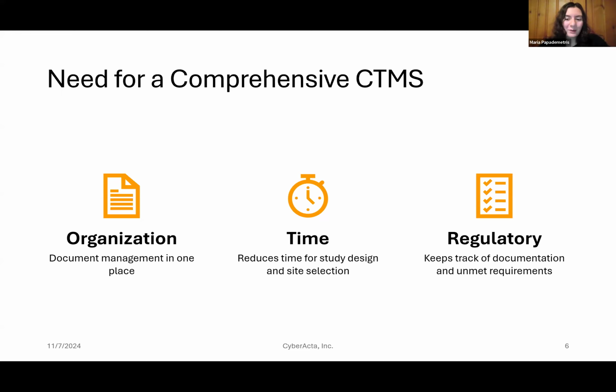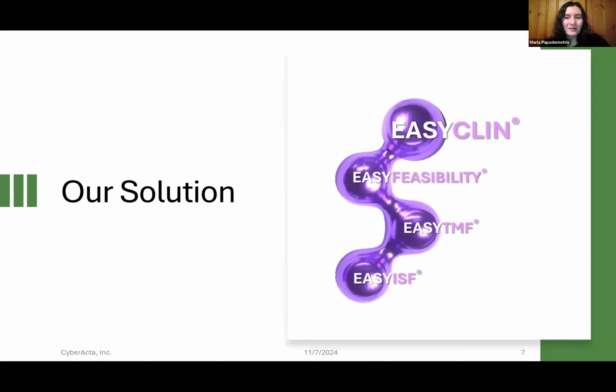However, there are always greater possibilities for an ambitious and well-designed CTMS ecosystem. And this is where SynapCon comes in. So the EasyClin suite of products provides a comprehensive CTMS plus database and is designed to meet all of these challenges head-on for a streamlined and unstressful clinical trial experience.